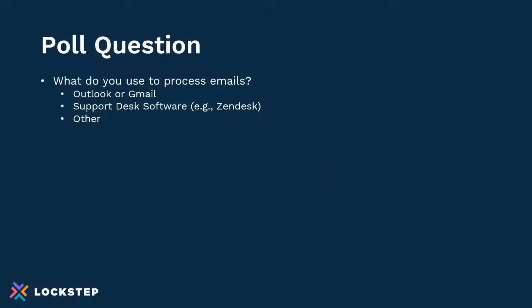So we're going to do our last poll question that we're going to ask of you. What do you use to process your emails? So our options, we have Outlook or Gmail, support desk software, maybe something like Zendesk, an AR automation solution, or some other form, maybe a CRM or something like that.